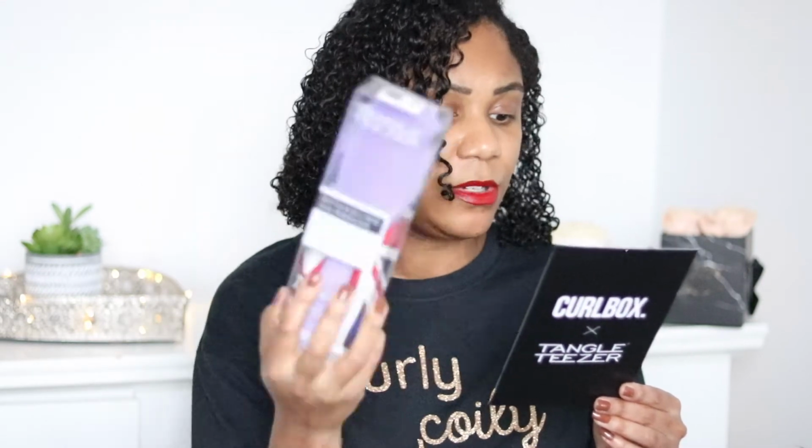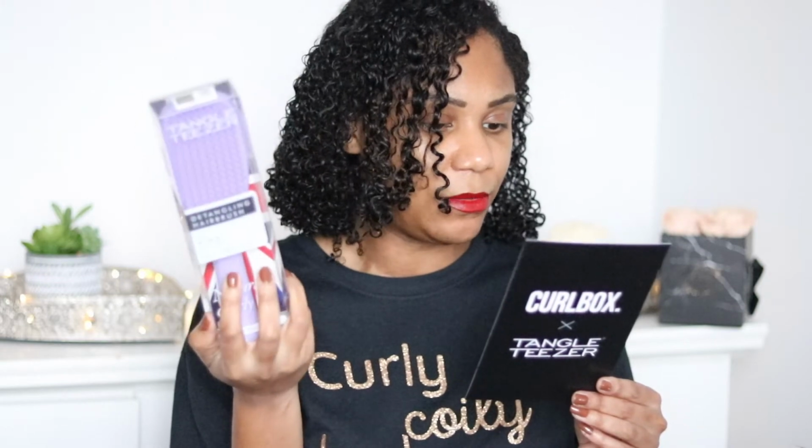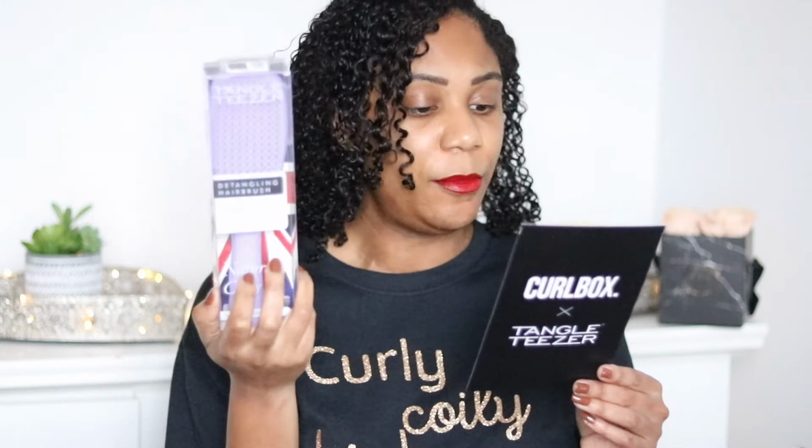Oh, here's a little booklet that explains it. Alright, so this one, the Ultimate Detangler, says it's for super long and sensitive curls. And this one is for 3C to 4C type textures, which I said. It's supposed to have longer and firmer teeth.